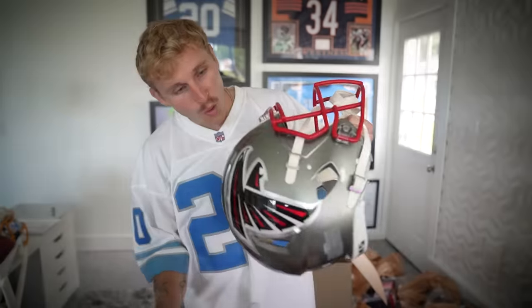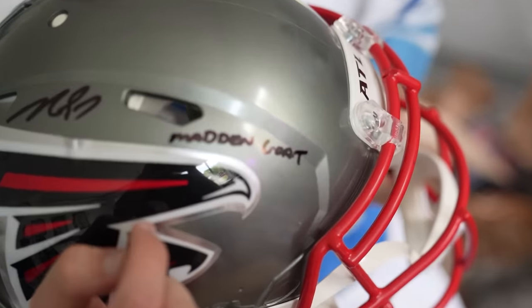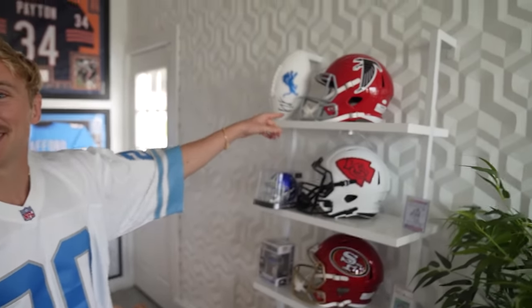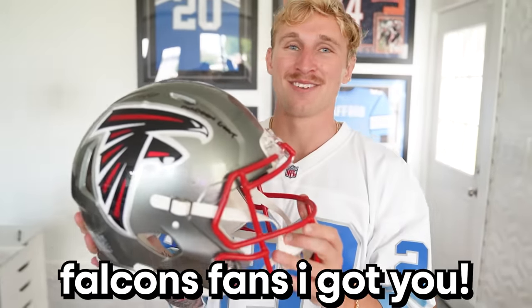Yo. Shit. He wrote Madden GOAT on it. It's Michael Vick. Yo, I think this is game worn? Wait. Oh my God, that's game worn. Yo, you know what's crazy? That's Michael Vick too. The double up on the Mike Vick helmets. This is so sick. Yo, we got a Michael Vick helmet. Falcons fans, I got you.